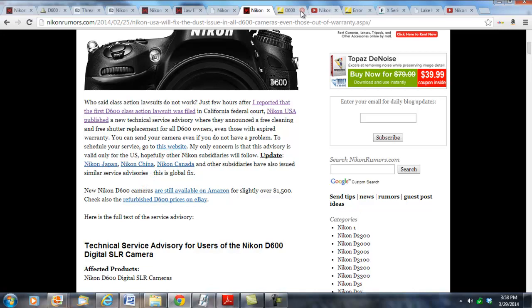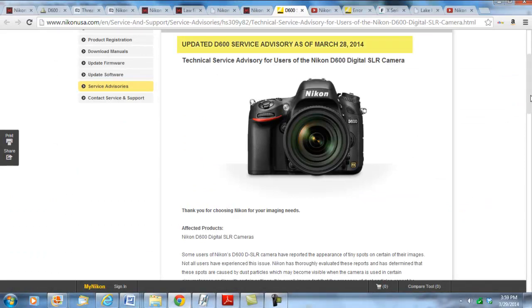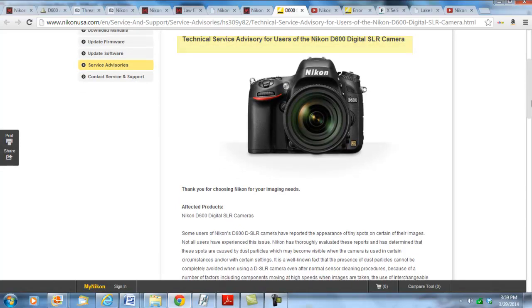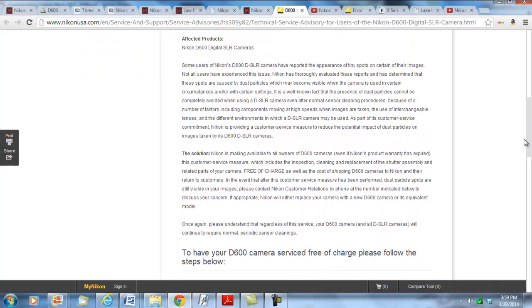So here's the new statement from Nikon, March 28th: technical service advisory for users of the Nikon D600. All right, so now, if you have a D600, send it back.